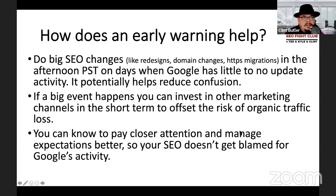I think being able to give your clients a heads up like that is value added for them, and more importantly, they have more trust in you. They know that you're on top of it, you're paying attention, and you know what you're doing, versus the normal guy or gal or agency that is not tracking it that closely.